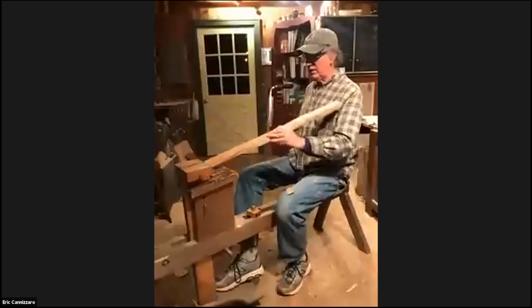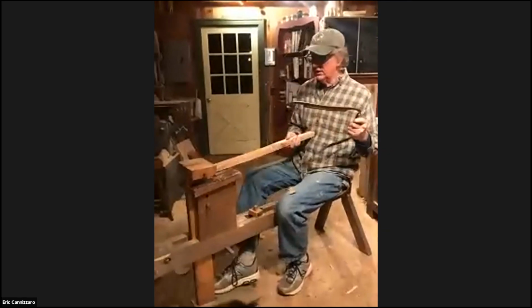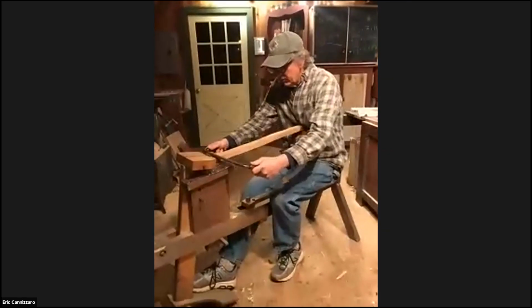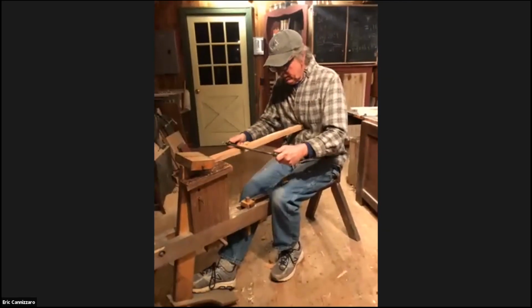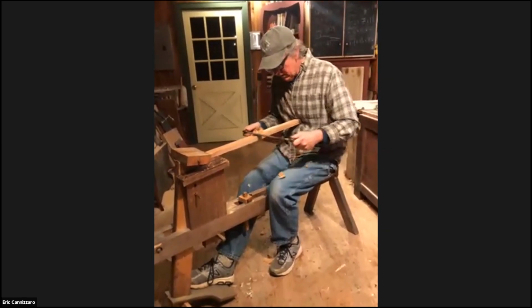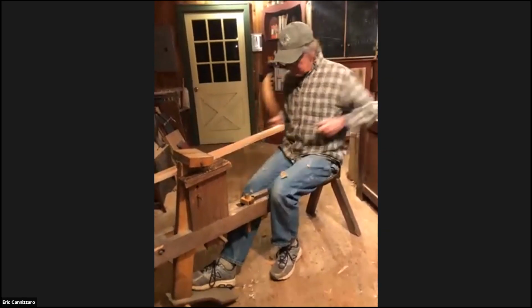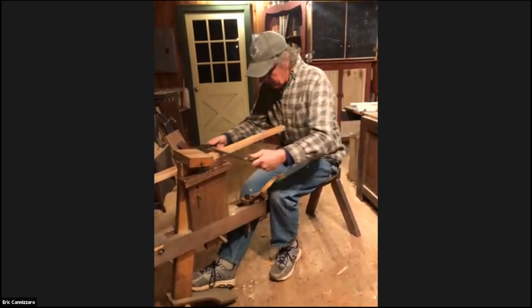Now I can flip it around and put my knife back here. Now I can make sure I didn't go downhill, because if I'm going downhill, I might not be able to tell it. So I can put my knife right there and pick up, say, a little bit of wood fibers, but it's not grabbing. It's not grabbing. And now, of course, it dives right in. Right there. Okay, there we go.